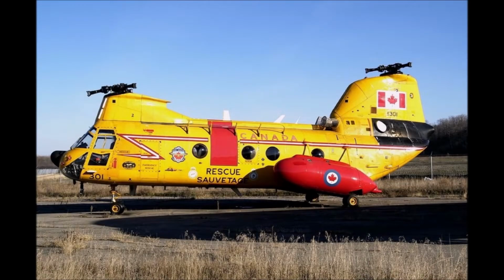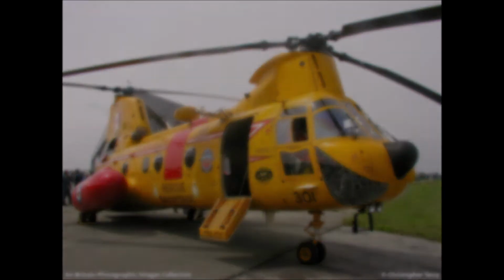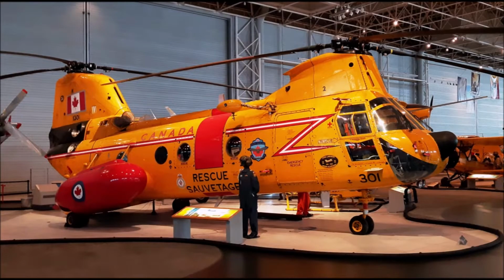The last Canadian Forces Labrador to serve was retired in 2004. The Canadian Forces donation of the aircraft to a museum in July 2004 was an event that marked the retirement of the Labrador fleet. Labrador 11301, the first Labrador to enter the service with the Canadian Forces, was the last to retire.